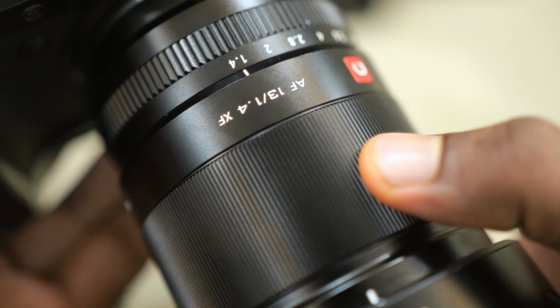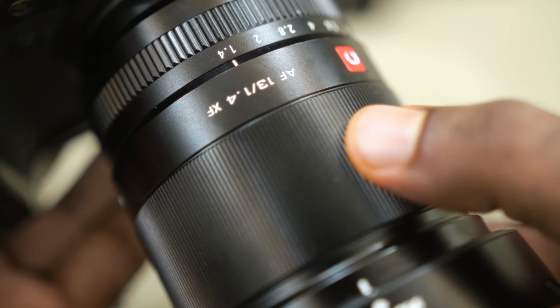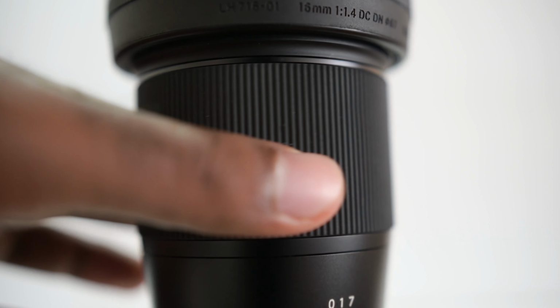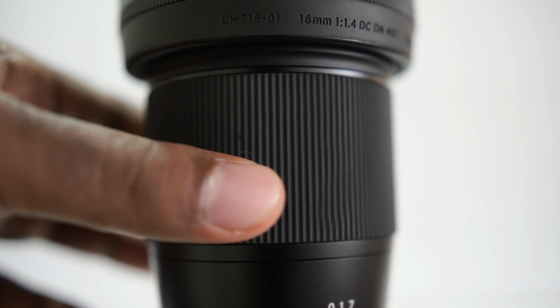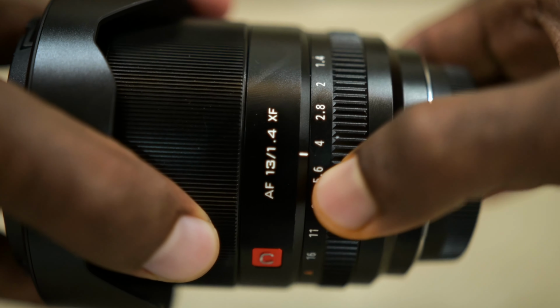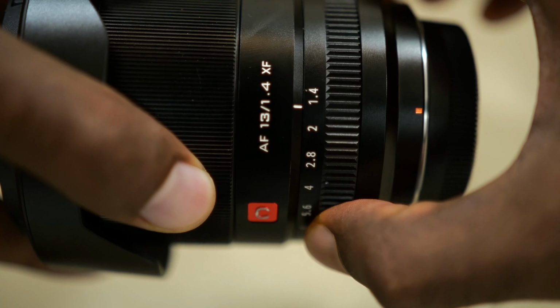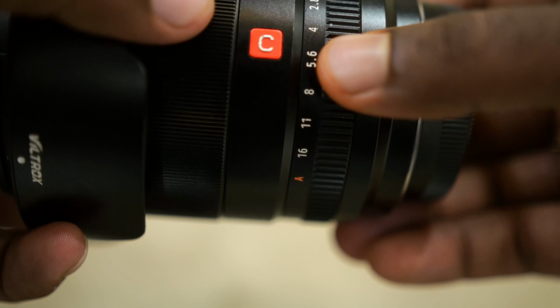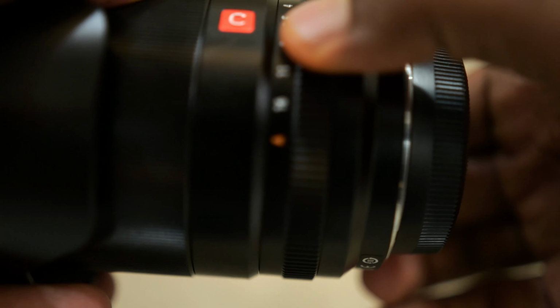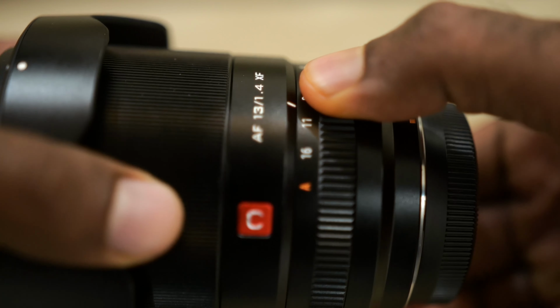The manual focus ring on this lens is buttery smooth, just like my previously owned Sigma 16mm f1.4 for Fujifilm. The aperture ring could have been better. Friction is more than required in the aperture ring, which makes it a bit strainful to use.